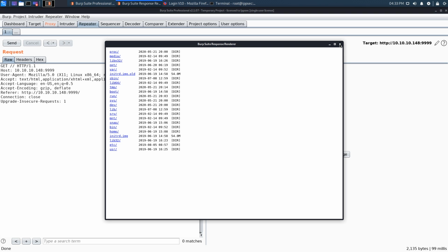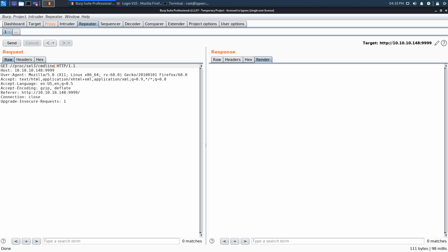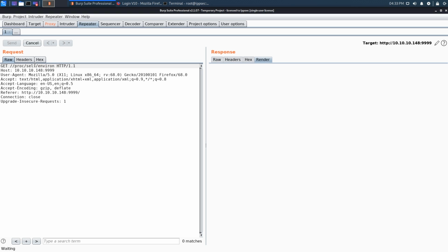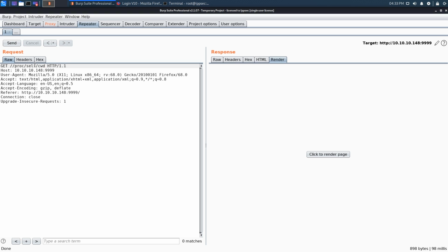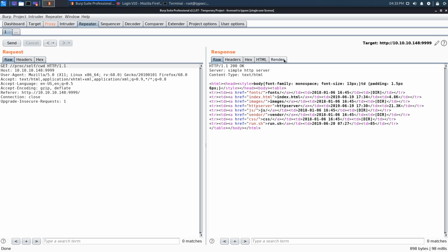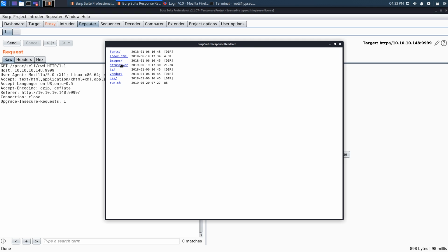So the very first thing I want to do is probably grab the binary. So we can go /proc/self and probably cmdline. And we don't get anything. Let's try environ. Don't get anything. cwd. And now we have something. So rendering the page, we can see there is a binary here, HTTP server.